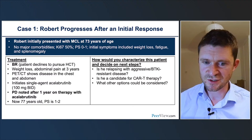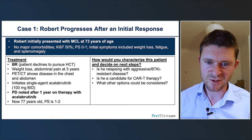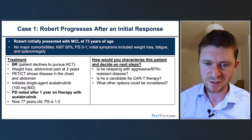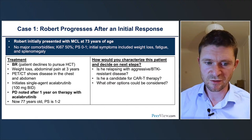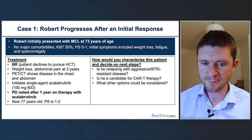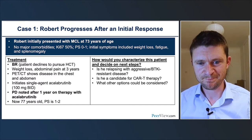So the questions I'd like to ask Nirav here, if it's okay, is he relapsing with what you would consider aggressive disease or BTK resistant disease? Would you consider somebody of this age to be a candidate for CAR T-cell therapy? And if not, what other options would you consider?